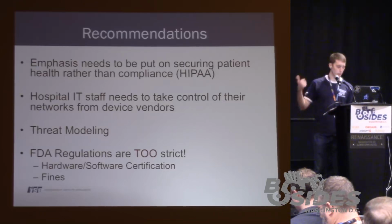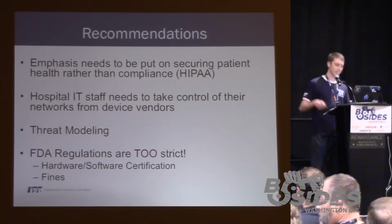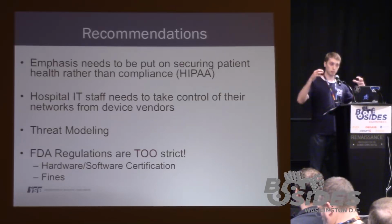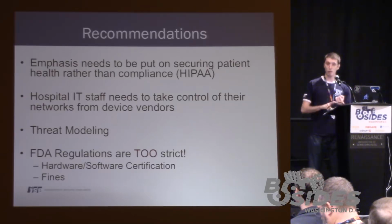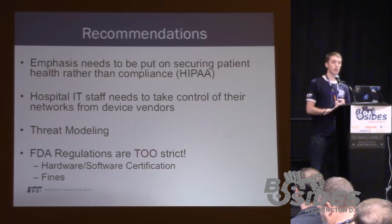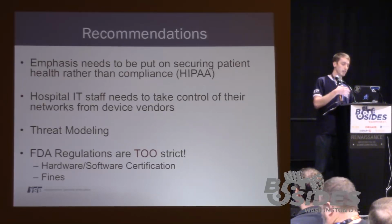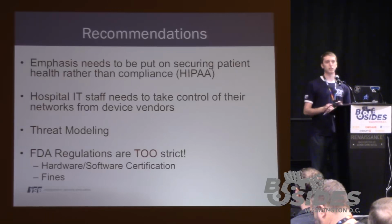Threat modeling is very important. Ultimately, it allows you to quantify the risk posed to an organization by identifying all the possible threat actors, your assets, and vulnerabilities. With a proper threat model, you're not going to be invulnerable to attack, but you're definitely going to limit the damages should you be attacked and actually compromised.